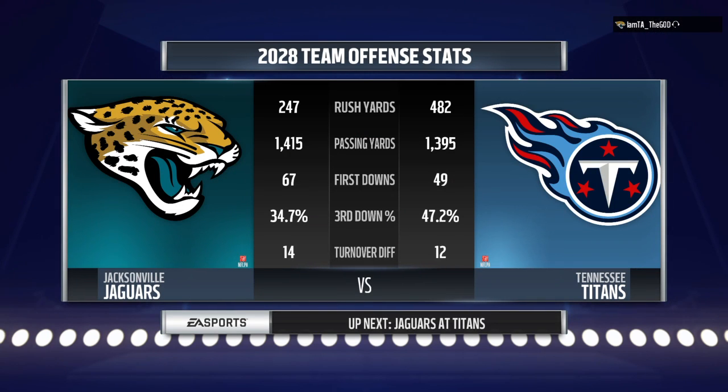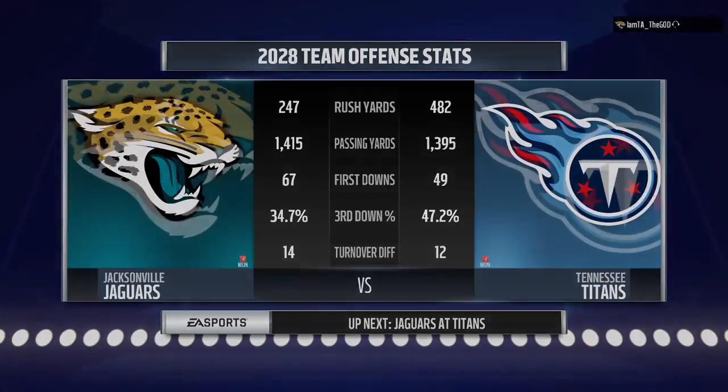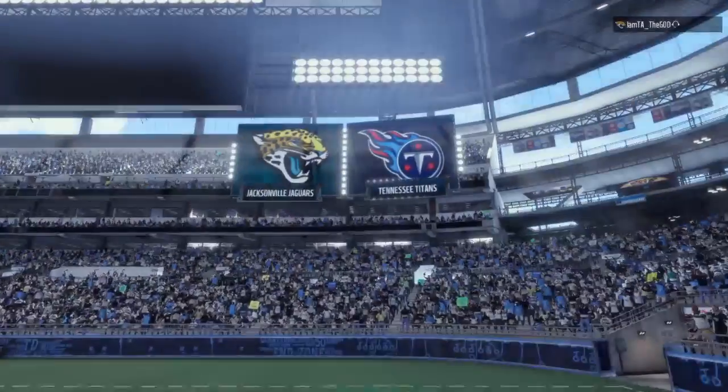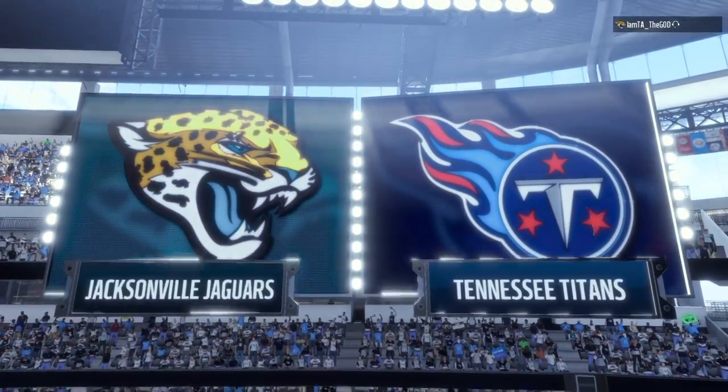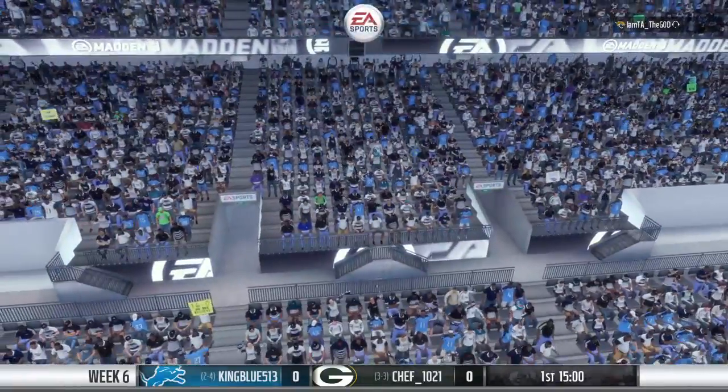Hello, everybody. I'm Larry Ridley, and this is the NFL on EA Sports. Today's matchup features a very good defense. The Titans are the least scored on team in the league, and they'll be up against that Jaguars offense that will need to rise to the occasion.